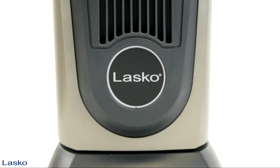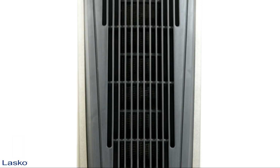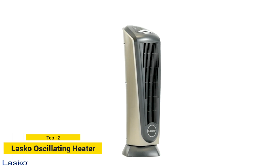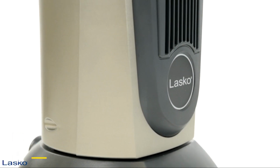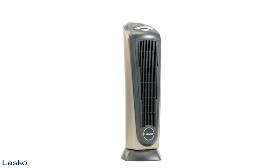Whether you need to heat your bedroom, living room, or kitchen, the ceramic tower heater with remote control can provide the comfort you need anytime, anywhere. This powerful yet compact space heater can get the job done. And it's lightweight, so you can easily move it from room to room.